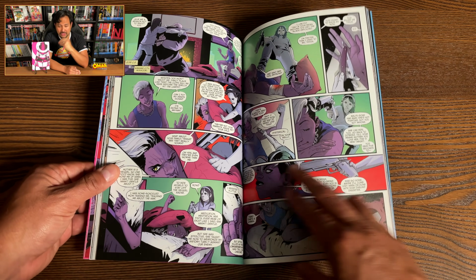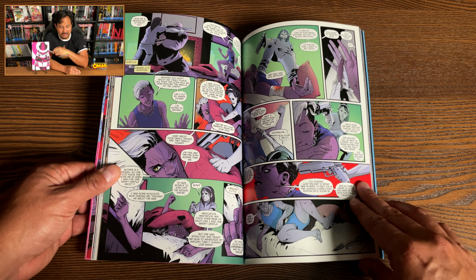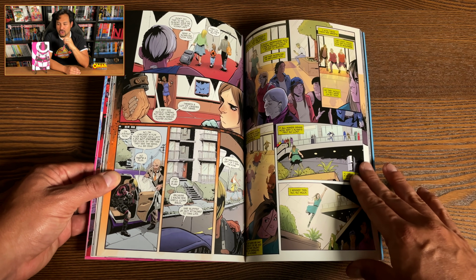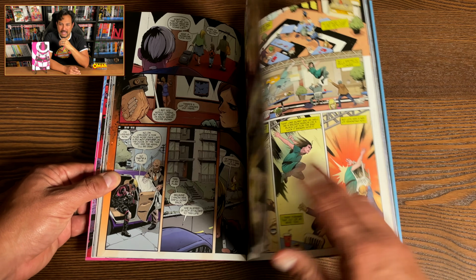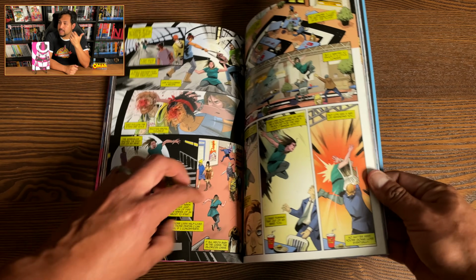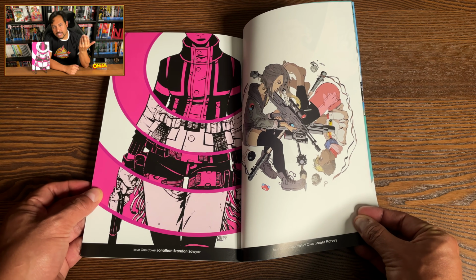But the action sequences, and it is action-packed. I mean, teeth and nails. It's freaking awesome. Just the action sequences that they're able to draw is freaking awesome. Like the chase scenes and the gun battles. Oh, it's great. I think this would make a really fun animated series, honestly. Maybe like something like HBO Max.